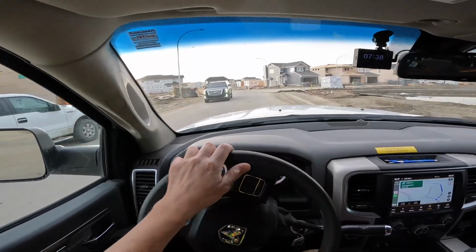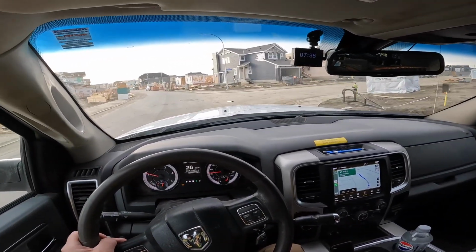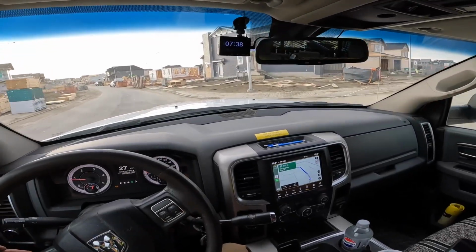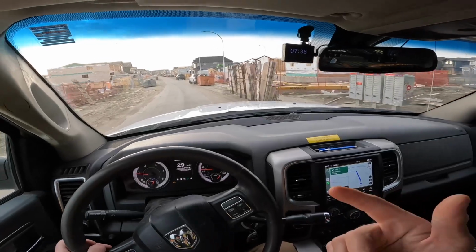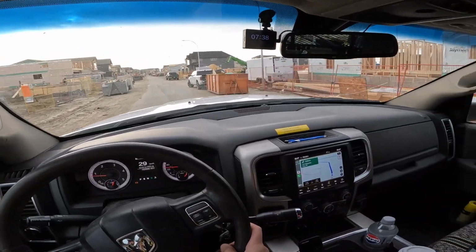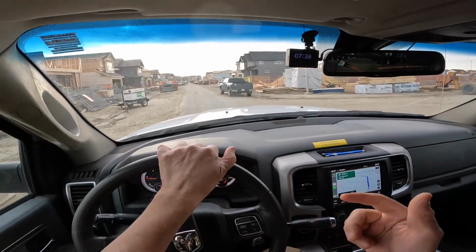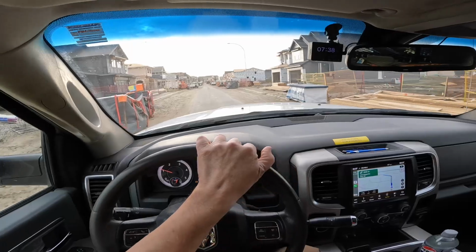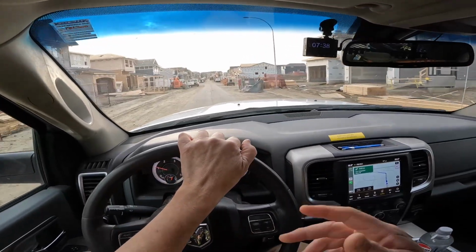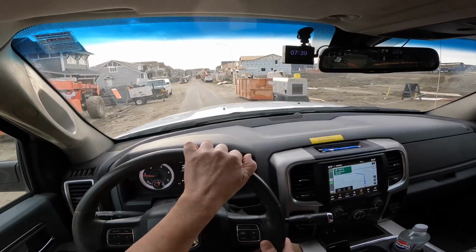And then we have to use a special map. There's a map for new communities, because Google will not have it, but sometimes actually Apple Maps are better. If Google doesn't have it, I check Apple Maps. If Apple Maps don't have it, I go on this My Calgary, my new communities special map. So anyway, let's get ready.